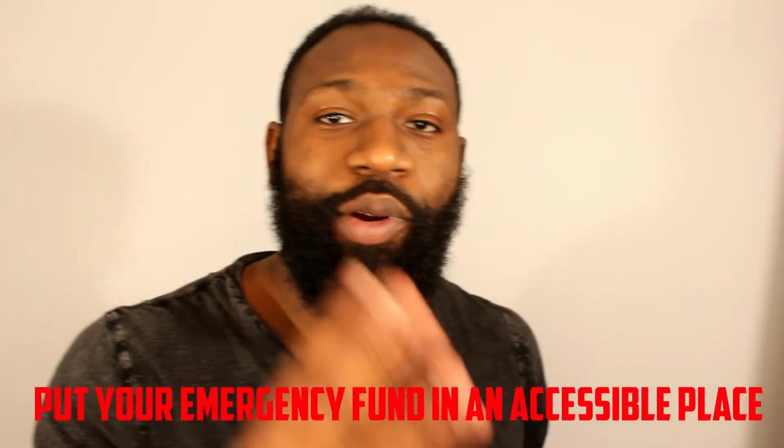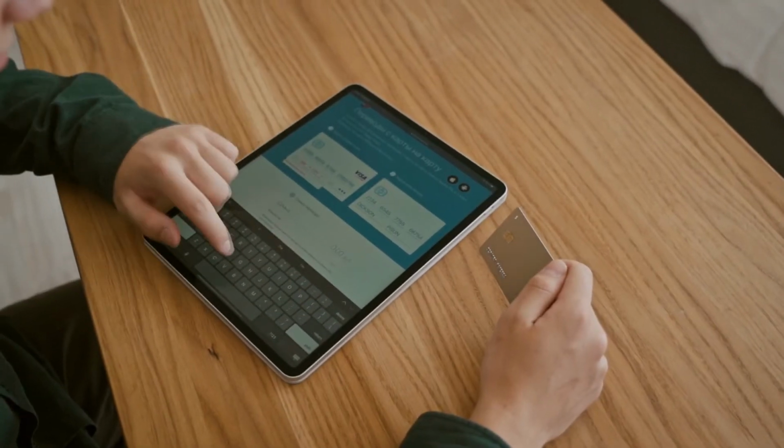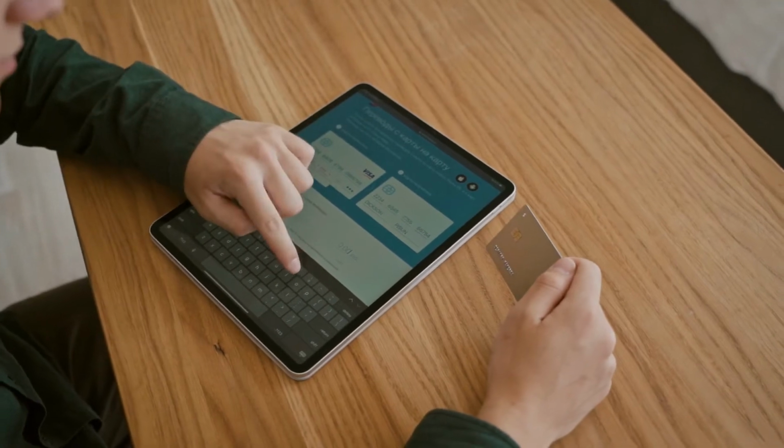Now, number 4 is to put your emergency fund in an accessible place. Now, the best place to put your emergency fund is in an account that is liquid, so you can easily access it. A liquid account is going to be a savings account out of the bank or a credit union that maybe they offer you some money back on your deposit. The main goal is that you can get these funds when you need them and you can take them out without a penalty.